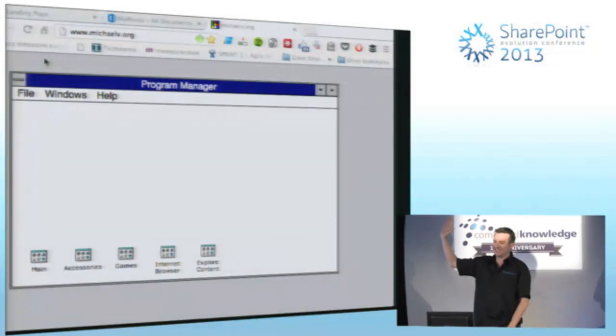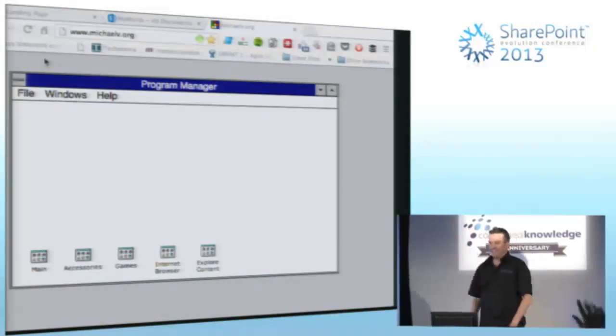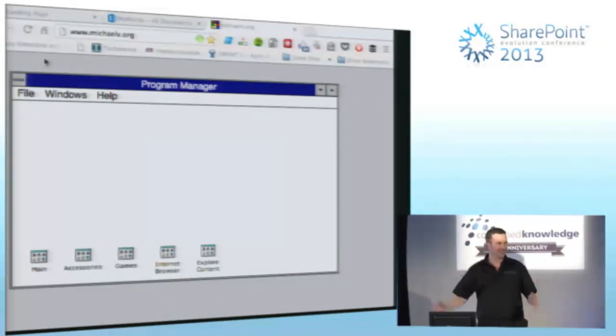Hands up if you remember this. The good old days. Excellent. The good old days. So it's been rewritten in JavaScript. Isn't that the good news? So you can run it.